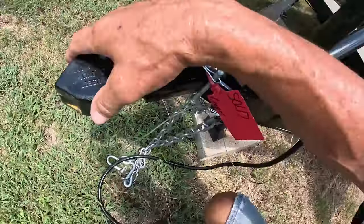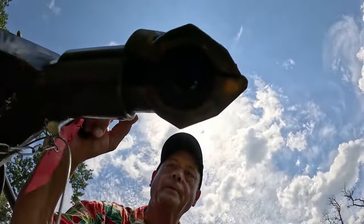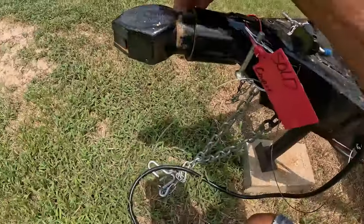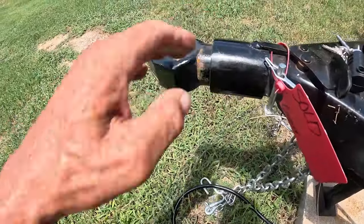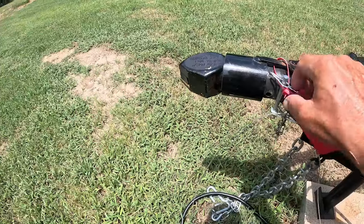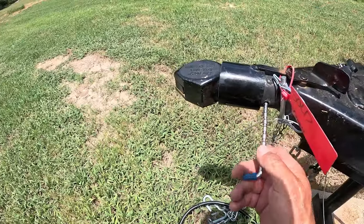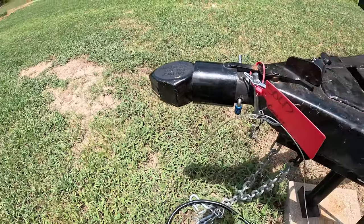You've got here. Let's look at it from under here. You have this part that closes around the ball, and then we have the collar that slips over that. And when it's on the truck, you put a pin through here, and that secures it so the collar can't open.